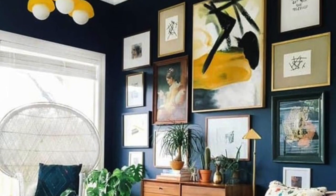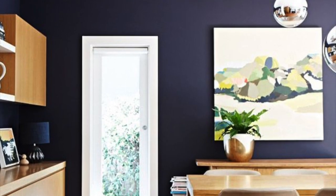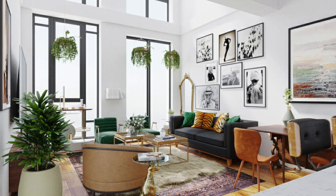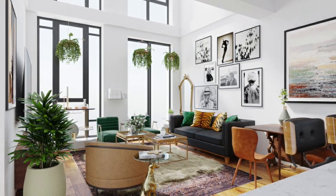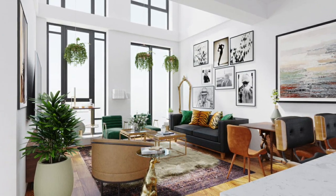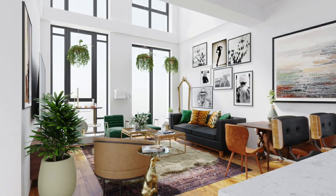So these are all such great examples of eclectic home decor, home design, room decor. However, this one in particular is probably one of my favorites. You have wood, you have black and white, you have plants, you have the texture of the rug. That room is gorgeous, guys.